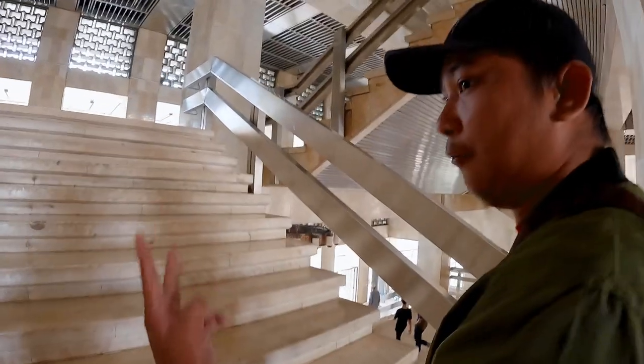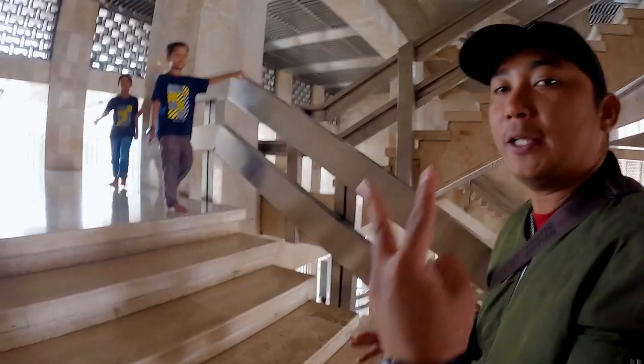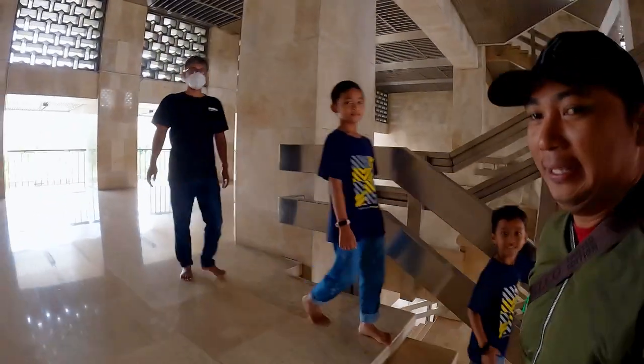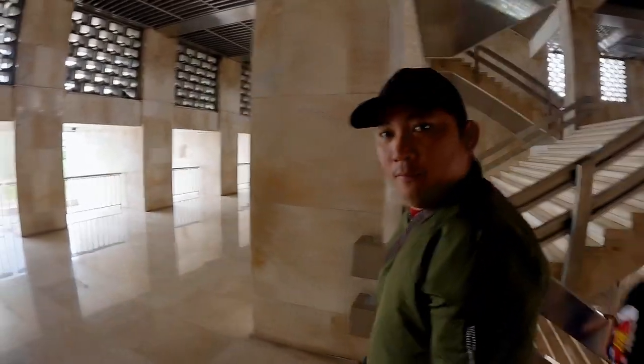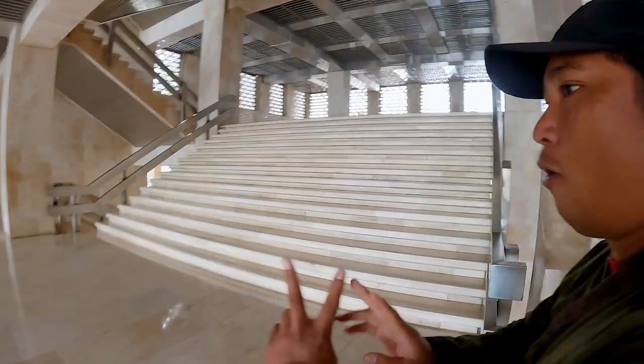The first one is in Mecca, the second one in Madinah, the third one is Istiqlal Mosque. Istiqlal Mosque has a capacity of 200,000 people. Wow, in full capacity. And that's between the inside and the outside of the mosque? No, only on the inside.